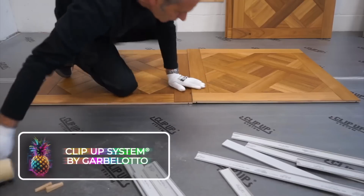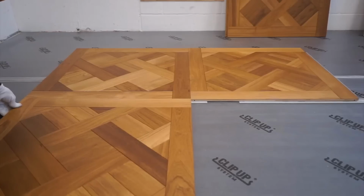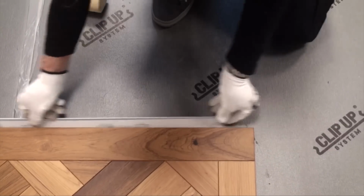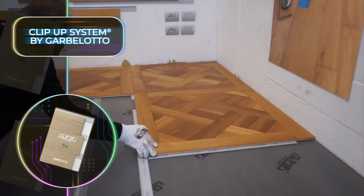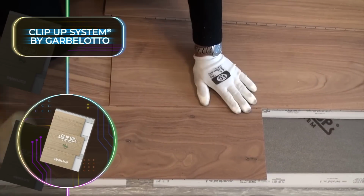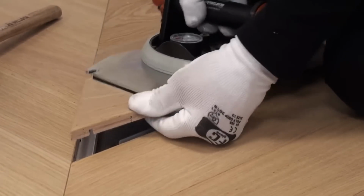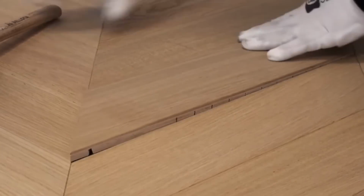Clip-up system by Garbelotto. Say goodbye to messy installation with Garbelotto's clip-up system. This game-changing flooring system uses special polymer clips to easily lock planks together, eliminating the need for nails or screws. The clips also allow for precise alignment of the boards, creating a clean, uniform surface without traditional visible fasteners that detract from the aesthetics of the wood. This system ensures a tight fit and reduces movement and squeaking between the boards. The best part is the clips allow individual decking boards to be removed without needing to undo the whole floor, which is great for repairs or maintenance.